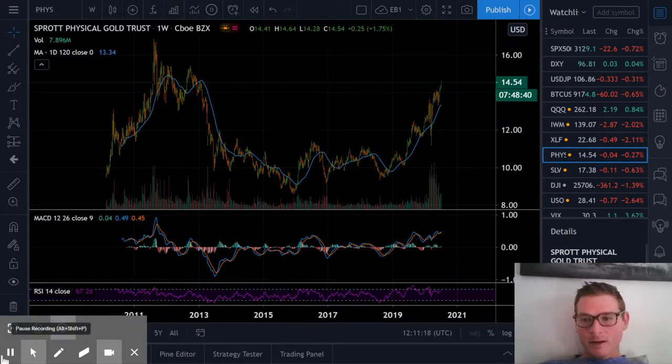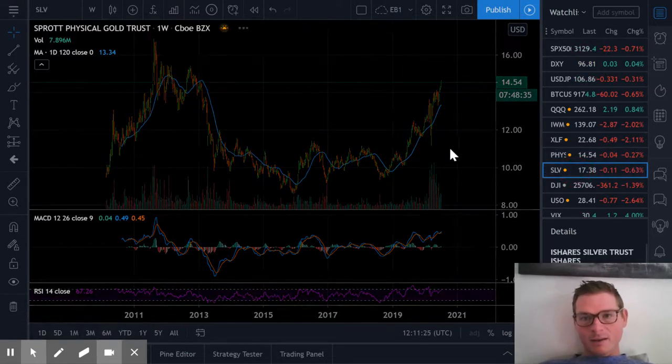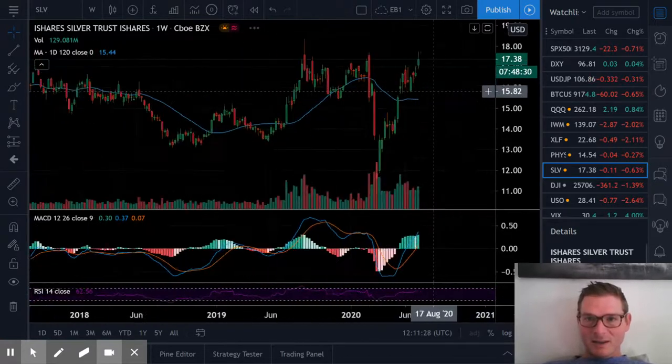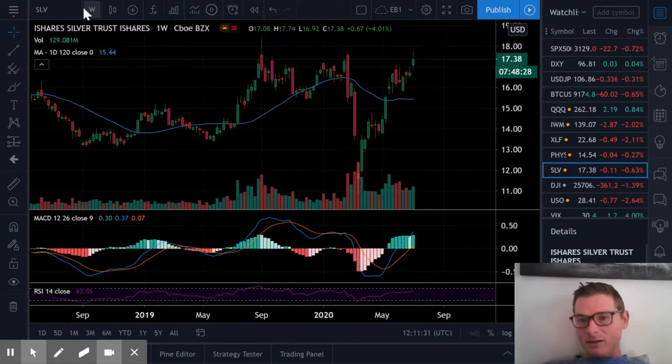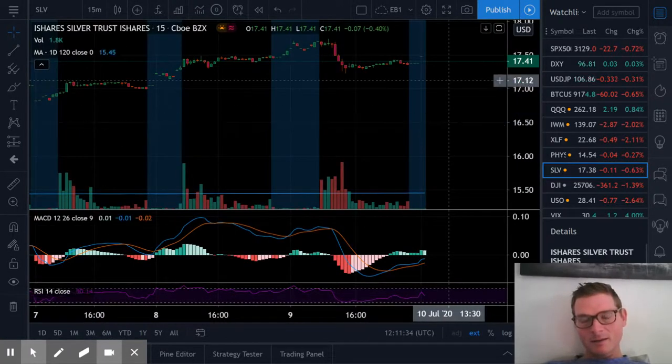I like gold more than silver right now, even though silver looks like it does have a good technical setup, and it quite possibly could make a little breakout over the next week or something to follow gold. I think that technical setup makes sense.